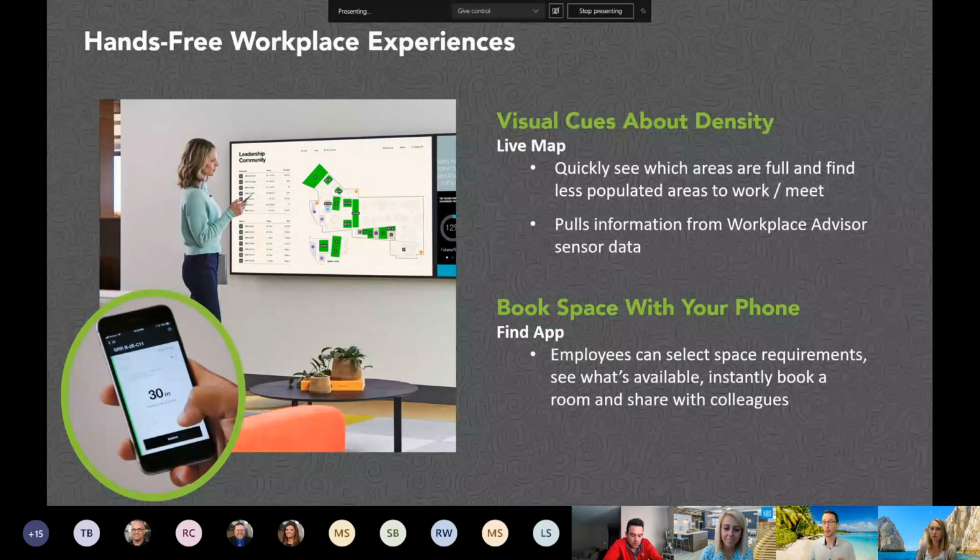So if you say, I'm here in the office because I need a video conferencing room, and I need it for 3 hours, and I need it on a particular floor, that's great. You can put all that criteria in and it shows you exactly the spaces that meet those needs and lets you reserve it right there on your phone.